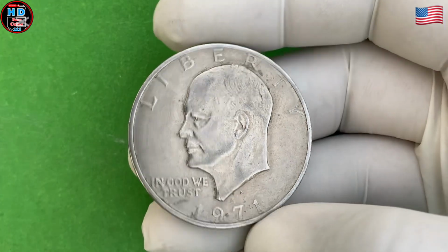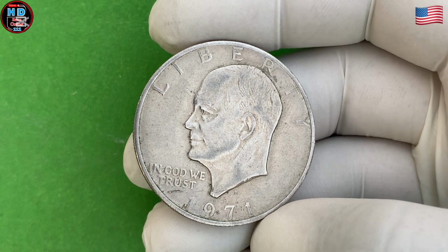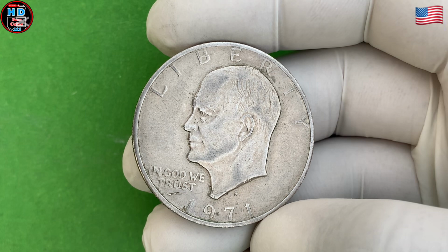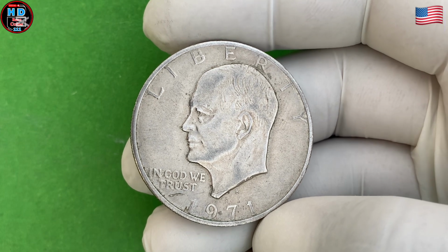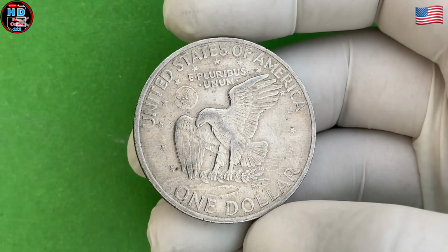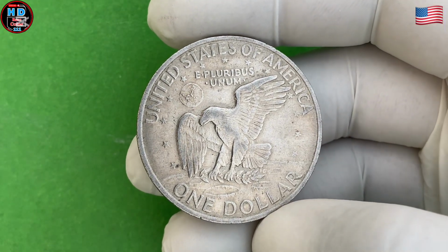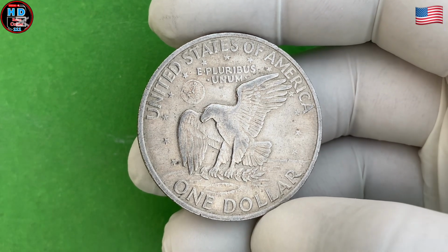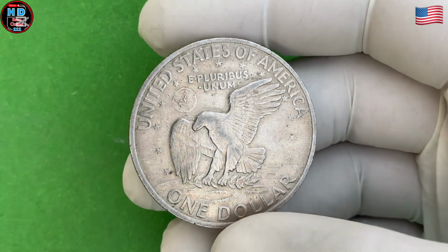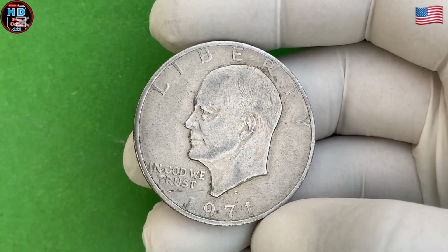But the most breathtaking sale of them all happened when an extraordinary example, a 1971 Eisenhower dollar, struck in exceptional quality, certified at the highest grade, sold at auction for a jaw-dropping total of $122,000. That's right. $1, transformed by rarity and perfection, became a six-figure prize in the eyes of collectors. This wasn't just a coin, it was a survivor, a museum-worthy artifact, an elite-level example of American coinage.